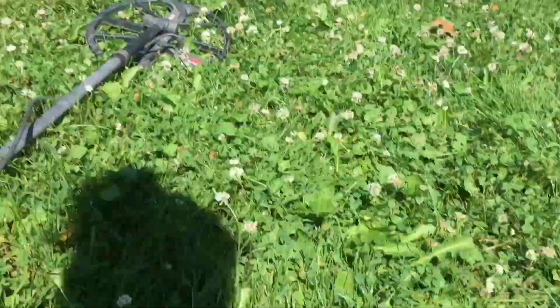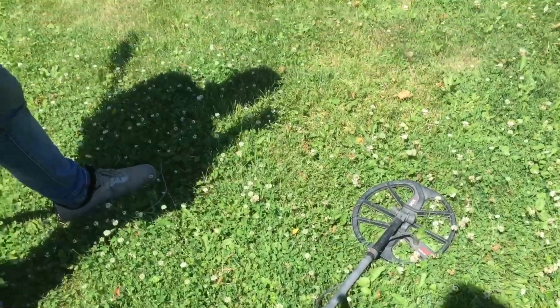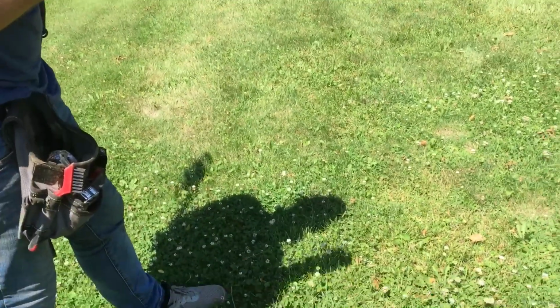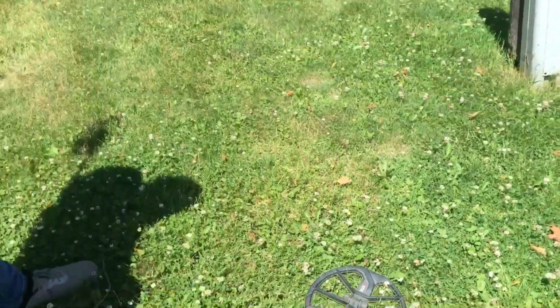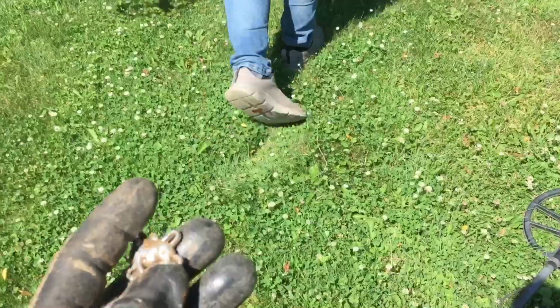Cool. Oh, yeah, look at that. I like finding stuff like that. And you were right about that coin, that Egyptian coin. It's brass, silver-colored brass. Yep. Thanks. That's cool. I'm happy with that. Yay. All right, moving on.